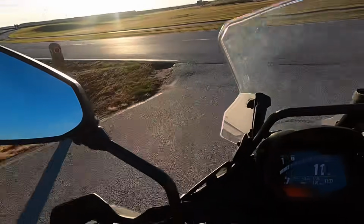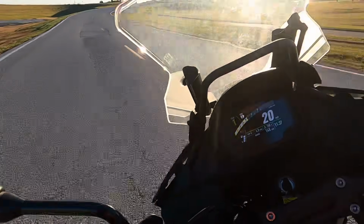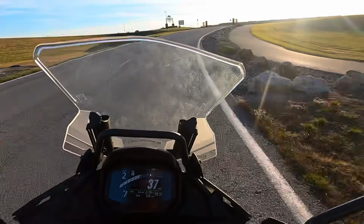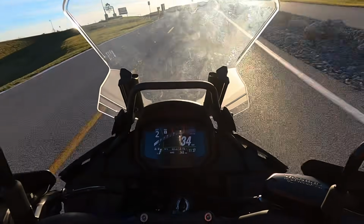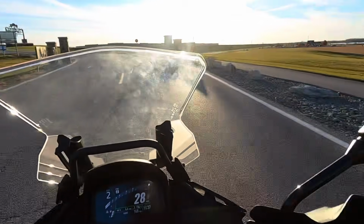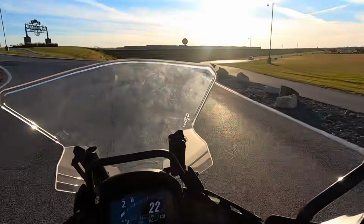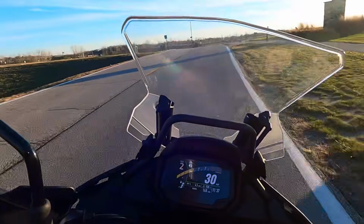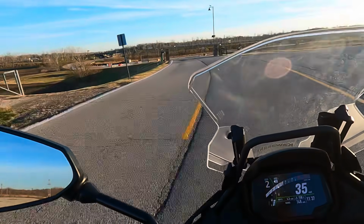Short wheelbase means cornering. Oh, sweet. Alright, this bike lives in the mid-range. You can feel it. Red line's at 10,000 RPMs. It wants you to wind out these gears. The suspension is beautiful. Oh my gosh.